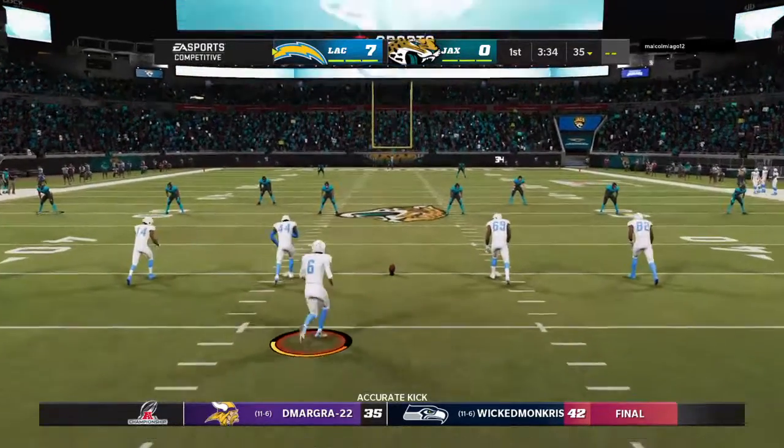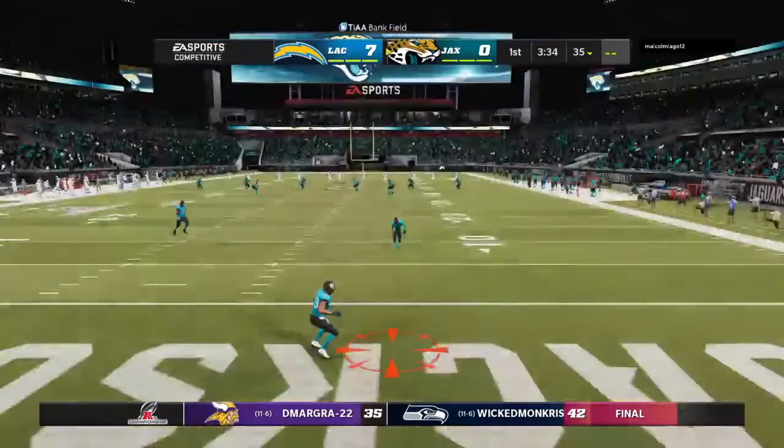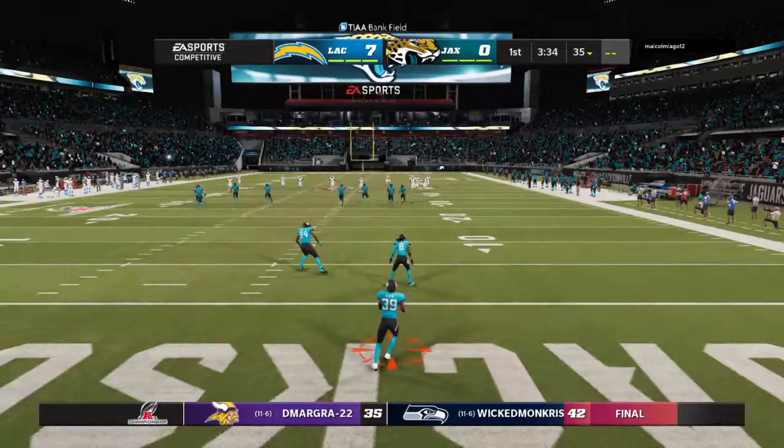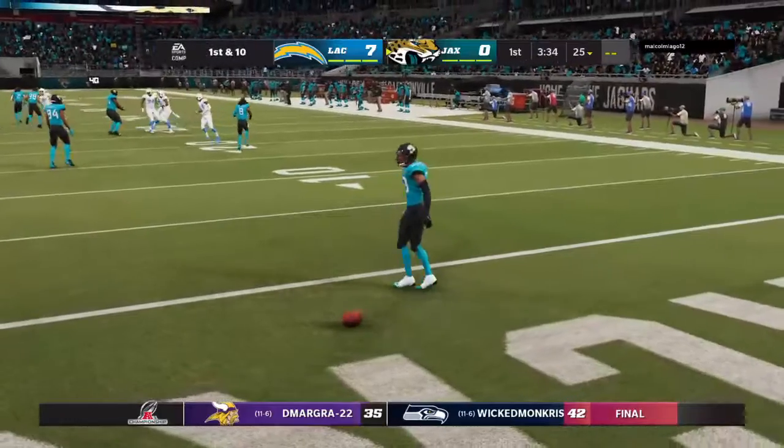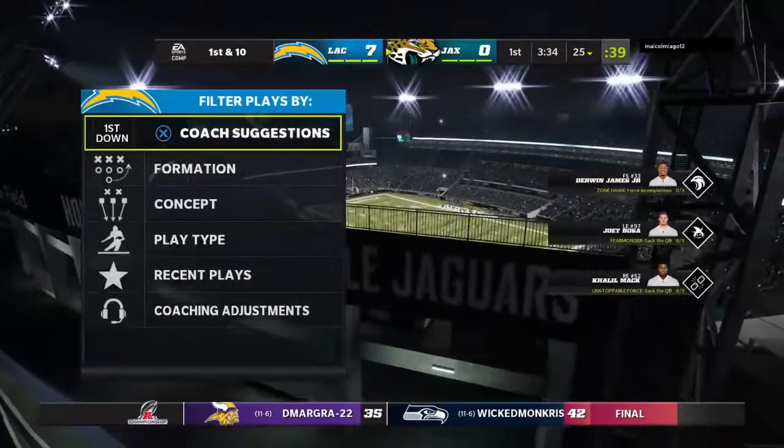Following the touchdown, Dustin Hopkins will kick it away. And no return here for Agnew, so they'll bring it out, start the drive at the 25.